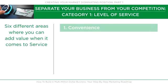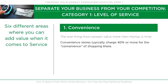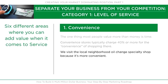The first area is typically one of the most important to prospects: convenience. In today's hectic world, the one thing most people value more than money is time. How else do you explain the dramatic increase in convenience stores that typically charge 40% or more for the convenience of shopping there? Few of us have our oil changed at the dealership where we purchased our vehicle. Instead, we visit the local neighborhood oil change specialty shop because it's more convenient.